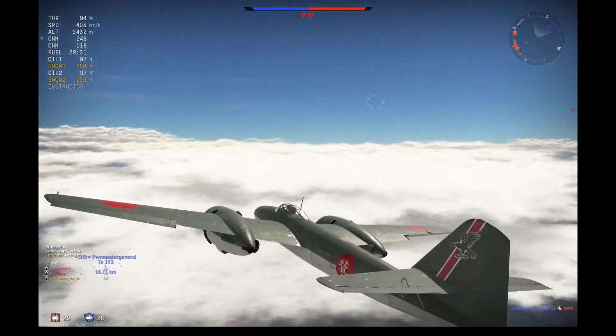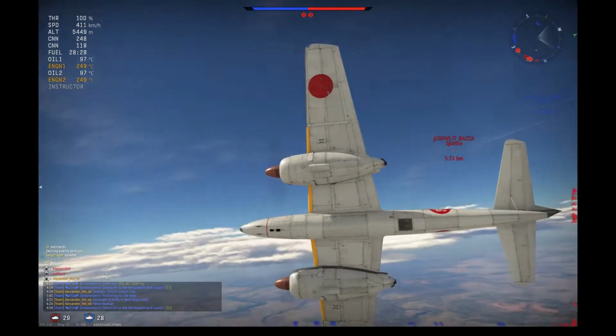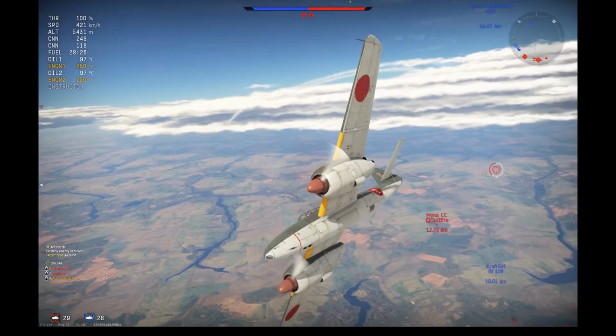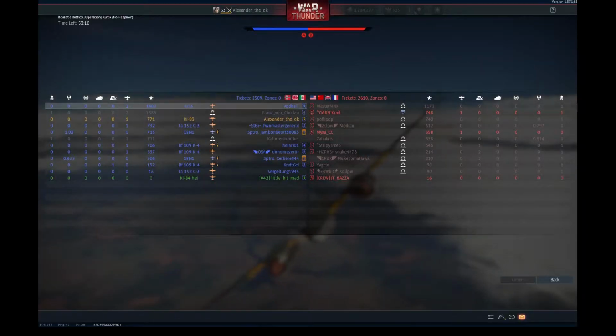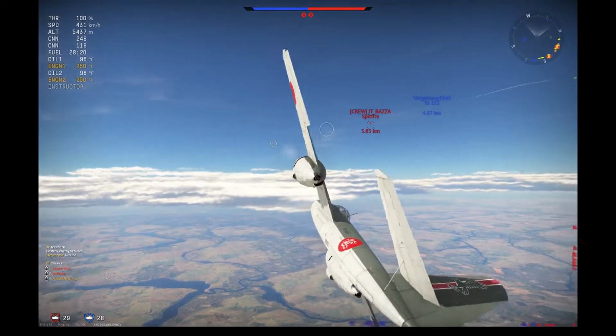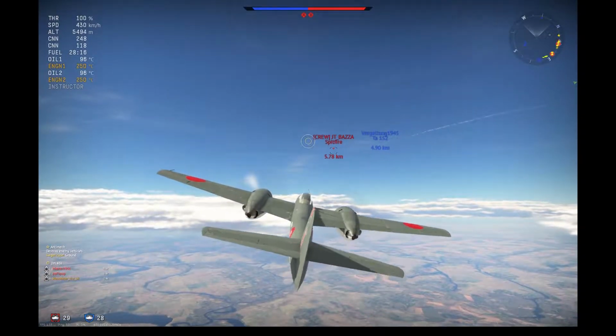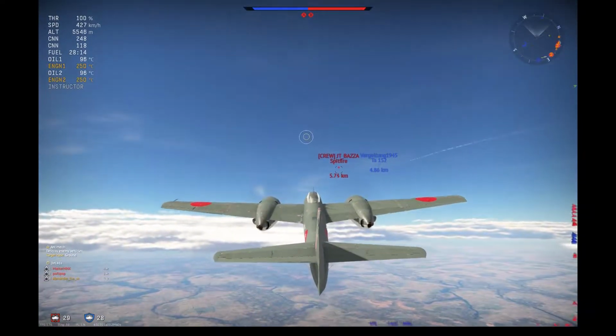Bit of a bug in the recording there. Sorry for that. So as you can see, rather than trying to loop over vertically, I just nose down and then do a regular turn to get around this time, and try and fly back to help that TAR against the Spitfire.